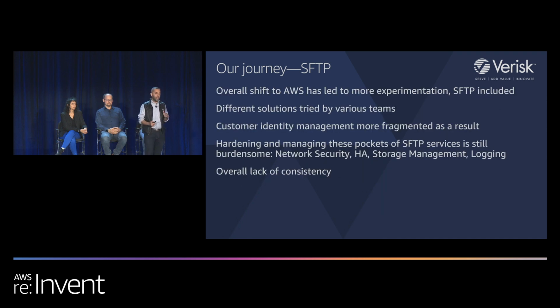So in general, when we do anything in AWS, it gives you the opportunity to experiment, to try new things. So SFTP was no different. Early on, we tried a lot of different things, whether it was the app teams or us in the center: homegrown solutions, commercial solutions, hybrid solutions, leveraging that platform I mentioned earlier. Nothing really seemed to stick. And what happened was a lot of lack of consistency, a lot of fragmentation, and a lot of the pain points really didn't go away.